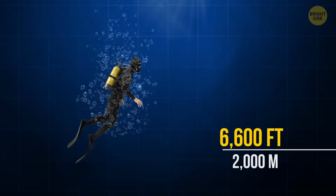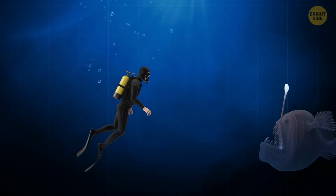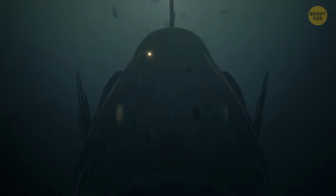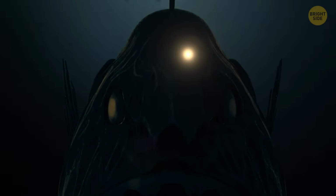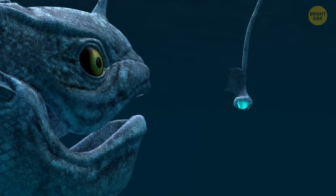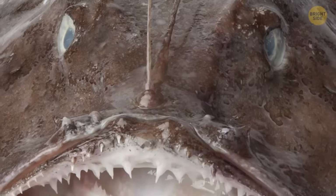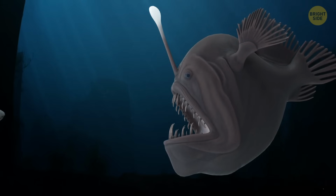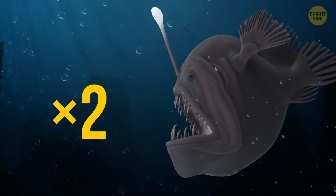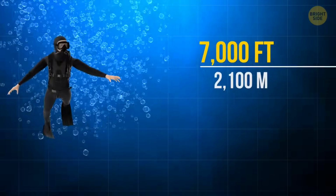At a depth of 6,600 feet, you come across an angry-looking creature with a fishing rod over its head. It's the deep-sea anglerfish. The animal has an unusual dorsal spine, even though it's worn only by females. It protrudes above their mouth and has a lure on its tip, some luminous flesh that baits prey. The anglerfish has such a big mouth and its body is so pliable that it can swallow animals twice its own size.